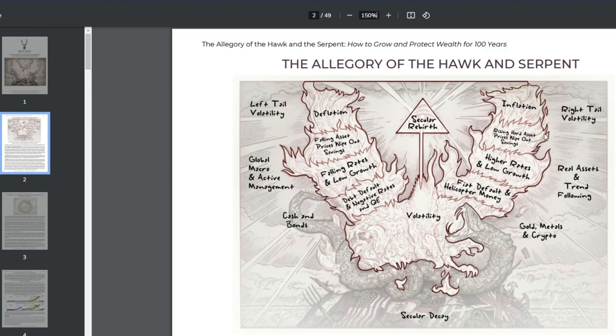Basically, you've got the hawk and you've got your serpent here. And how this works is on the right side, the tail or the wing, we're currently here. So we're experiencing quite a lot of inflation: rising hard asset prices, wiped out savings, higher rates and low growth, fiat default and helicopter money coming into play. So this is as clear as day where we're currently in the season of things right now. And typically, you want to get into real assets and trend following type assets. You want to get into gold, metals, and also crypto itself. So these are the type of plays you could look at, knowing the type of season that you're in.